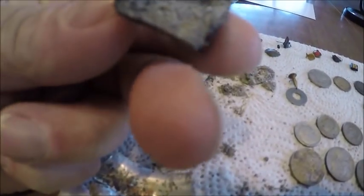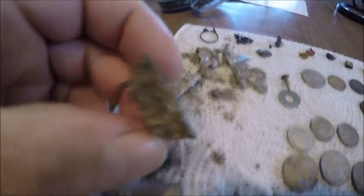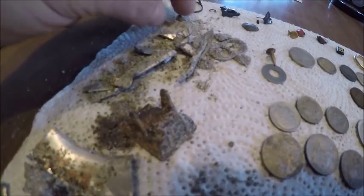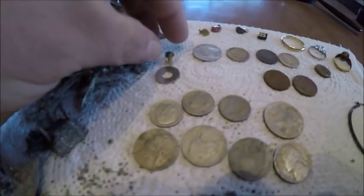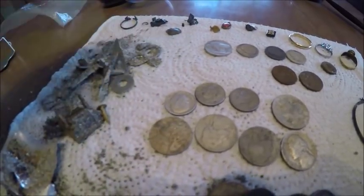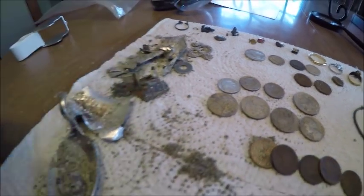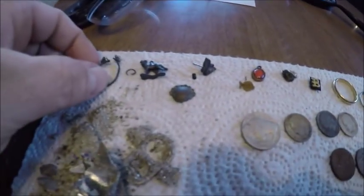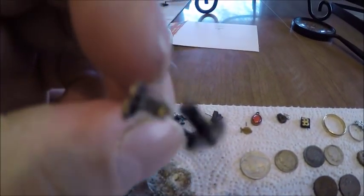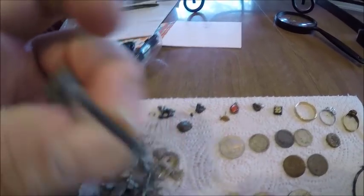I try to take some of this off. I think I got a piece of a toy that was broken. A couple of pull tabs, some caps. And as for good stuff, I did get a washer too and a little brass tack. And as for good stuff, I got a silver ring that was broken on the band.